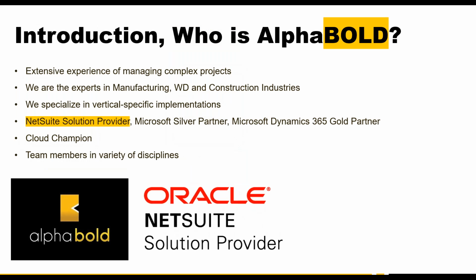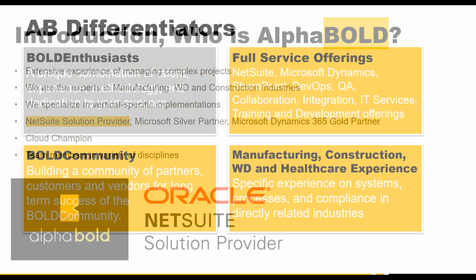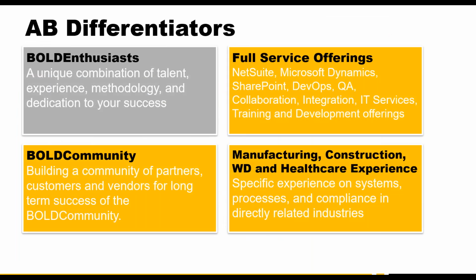We have extensive experience in managing complex projects, specifically within manufacturing, wholesale distribution, and construction. We are a NetSuite solution provider as well as a Microsoft Gold partner. And we're very proud of our successful practices that we have here at AlphaBold today.